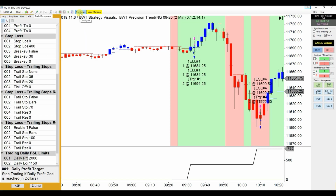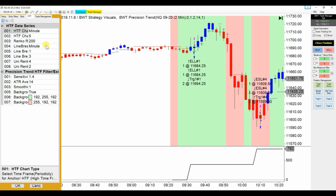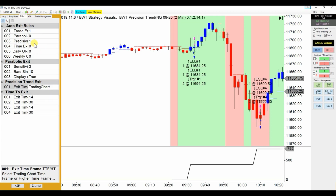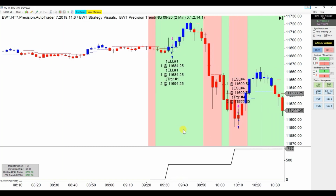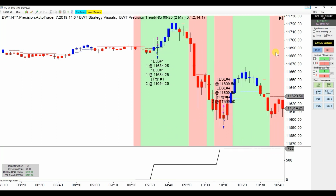This one, the higher time frame, as I said, is 5 minutes. It has the precision trend exit on the trading chart, meaning on the 2-minute chart. If the trend changes on the 2-minute chart, the auto trader will exit whatever trade it is in. So today a long, followed by a short. It's 692, and then I just, as you can see, disabled it.